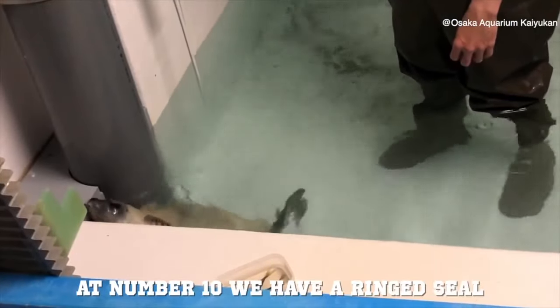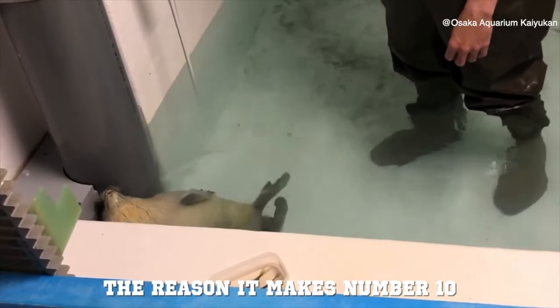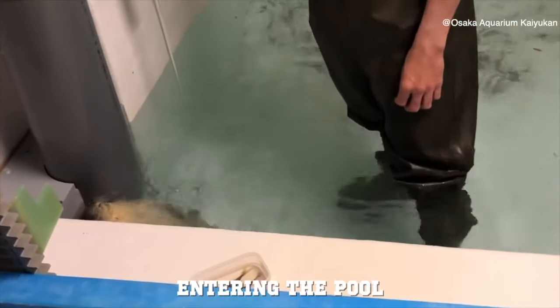At number 10, we have a ring seal swimming in a pool. The reason it makes number 10 is because of its cute white fur and the love it has for the stream of water entering the pool.